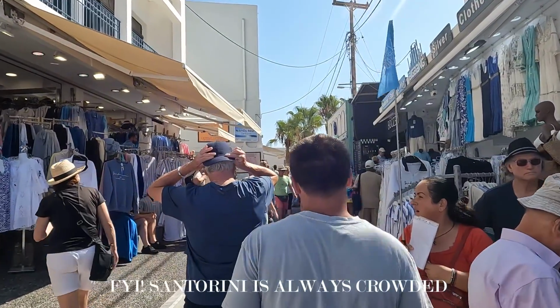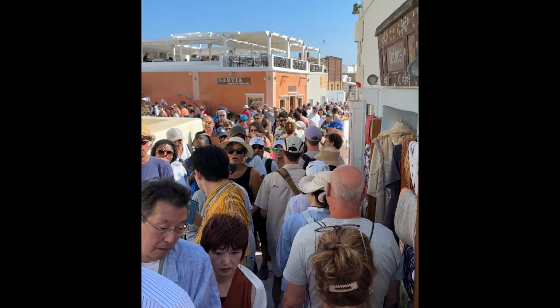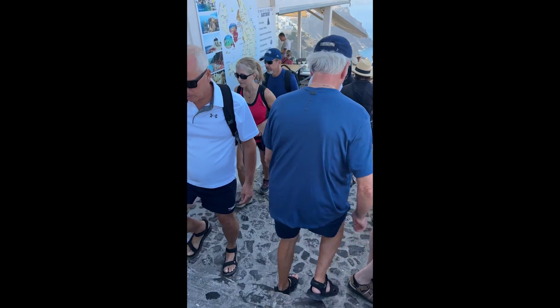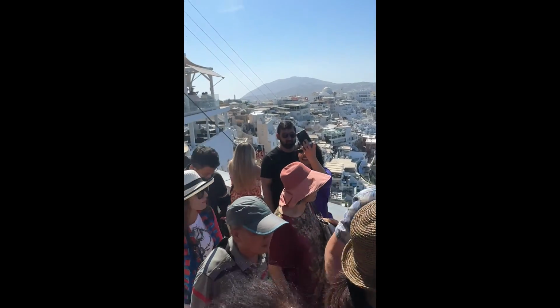FYI, Santorini is almost always crowded. We visited in mid-September, which isn't considered to be peak tourist season, but the midday crowds were honestly overwhelming. I mean, look at all these people. But walking around at sunrise into early morning or even after sunset is usually the least crowded. There's still plenty of people out though. Just have some extra patience and know you're not going to be alone.